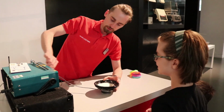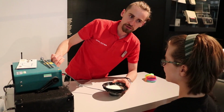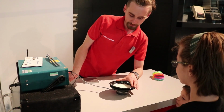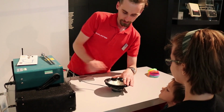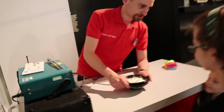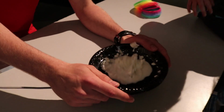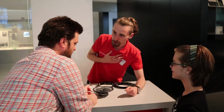I find that 350 hertz to about 400 hertz works the best. Crank up the amplitude. There we are. Can you see that, Cooper? Cornflour monsters! So what we're going to do is see when we stop hearing it. See when it goes into ultrasound.